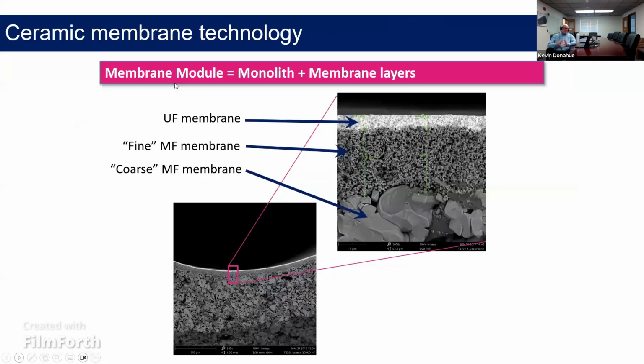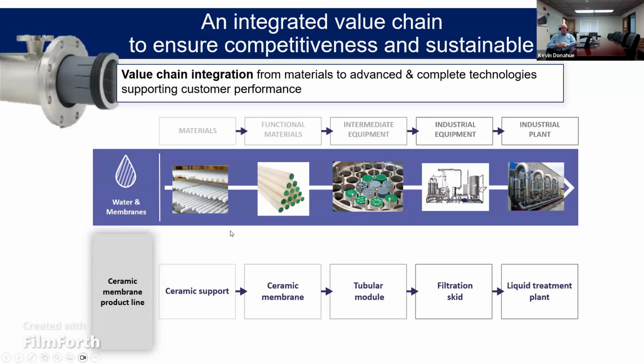We also have a flexible approach, in that sometimes we sell membranes only to system integrators, and in other cases, we can provide the entire system to an end user. So it all really depends on how the end user does business. We can match up our sales channel to match the user's needs. Next slide now.